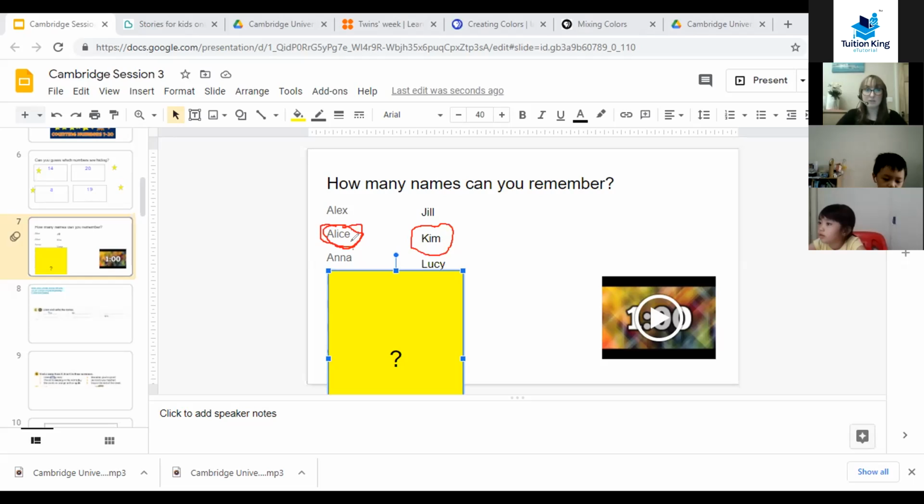So can you read this one for us, Edmund? How do we say it? Anna. You're right. And can you spell it? A-N-N-A. Well done. And is Anna a girl or a boy's name? Is it for a girl or a boy, Edmund? Anna? Anna is a girl. Girl, well done.